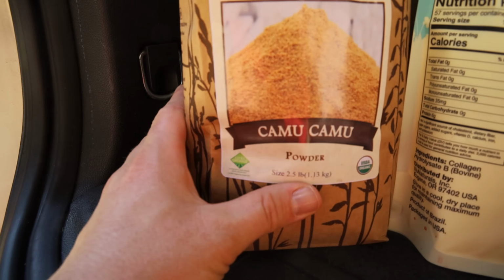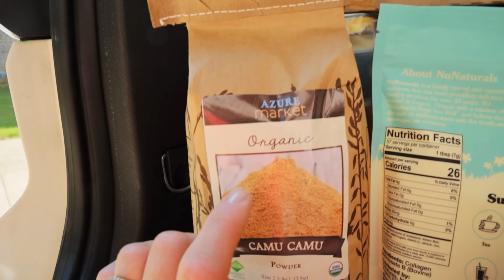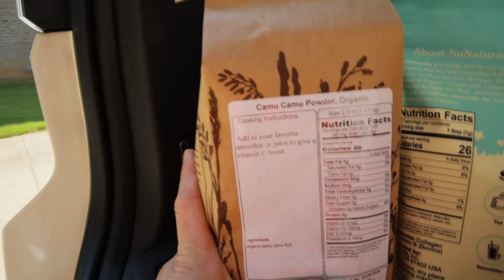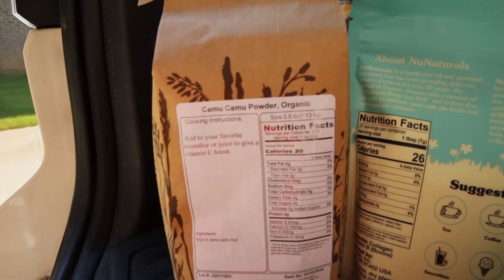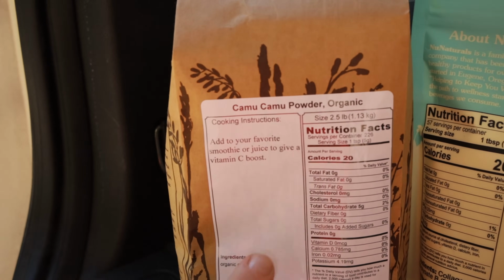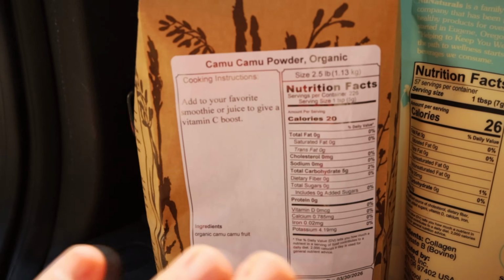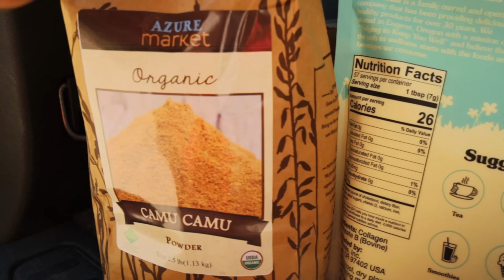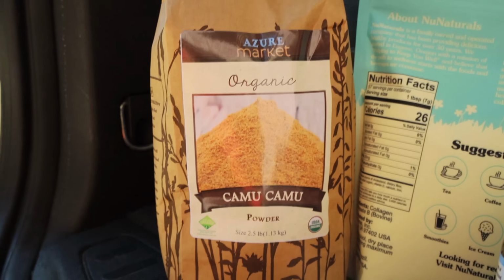This last one is their camu powder, and this is actually something I purchased specifically for supplements. So I have a freeze dryer, and I love to freeze dry oranges to make an orange powder, and then I use that in our supplements as a vitamin C. And when I was reading this, I noticed that it said that this is great for a vitamin C boost. So I'm like, you know what, let me try this, because if I don't have the time to preserve oranges, let's say I'm doing a lot of freeze drying of other stuff, then I know that I can use this as a backup for a vitamin C boost in our shakes in the morning. So we went ahead and bought a 2.5 pound bag of the camu powder.